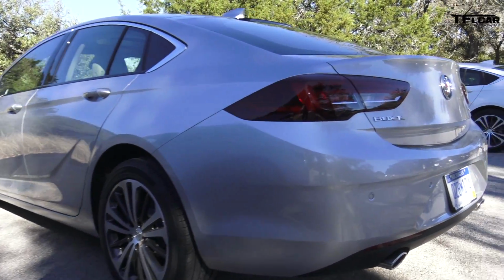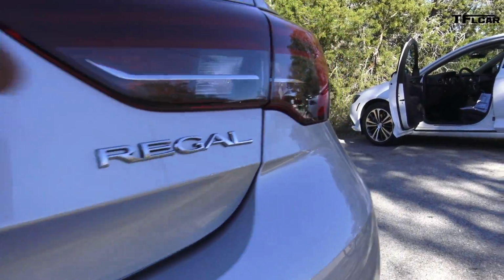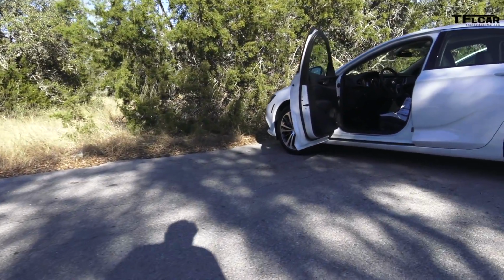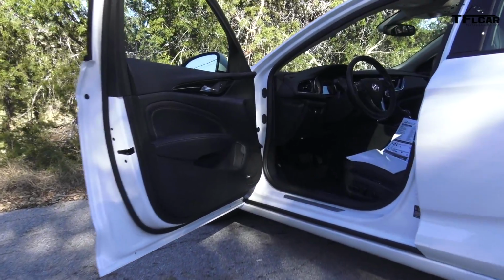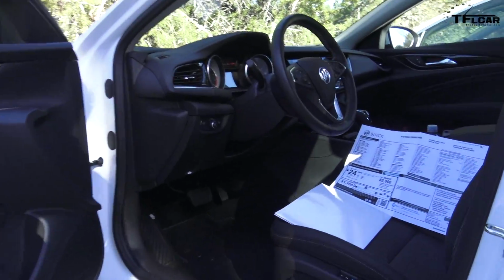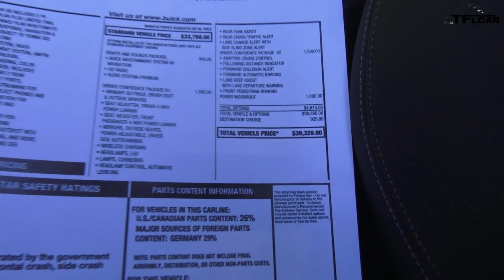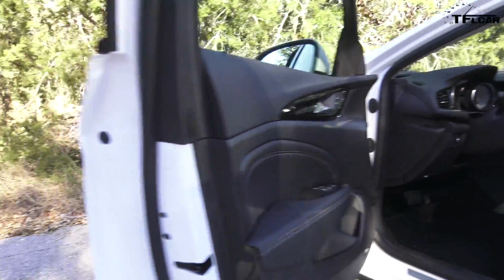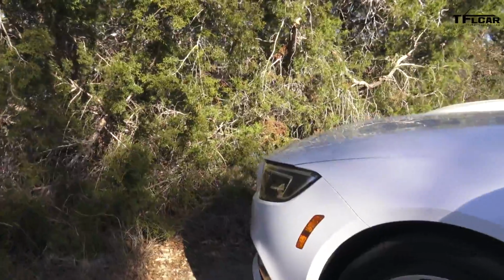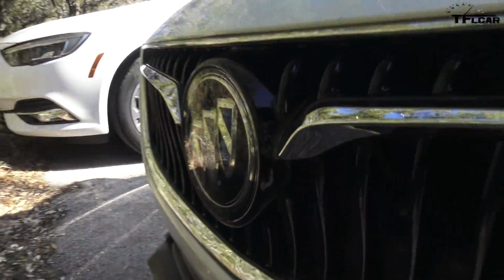Well, these are pre-production units that we're test driving, so they don't have the badge, but there will be a badge right here that'll say all-wheel drive. But perhaps the best way to tell is on the Monroney. The front-wheel drive starts at about $26,000, the all-wheel drive $32,000. And this all-wheel drive model with everything, take a look, $39,320. And that is how you can tell an all-wheel drive versus a front-wheel drive Buick Regal Sportback.